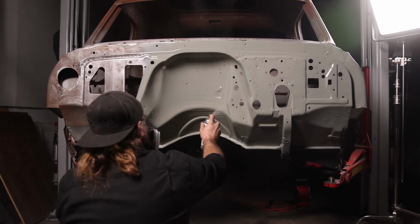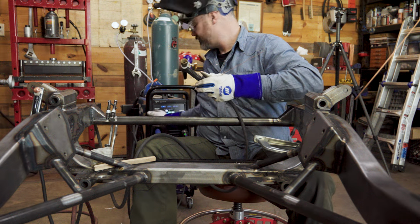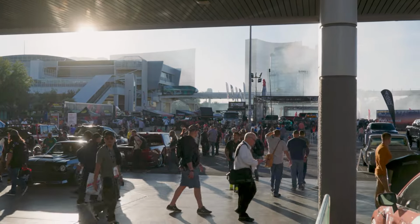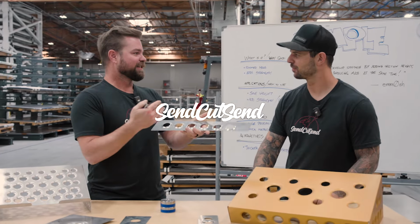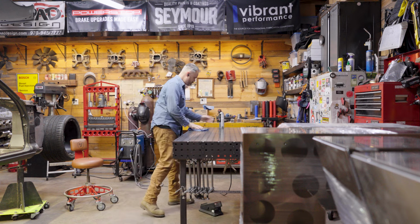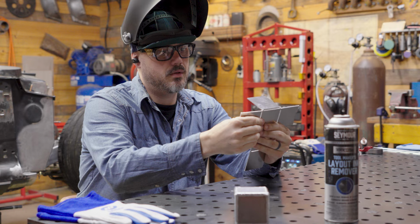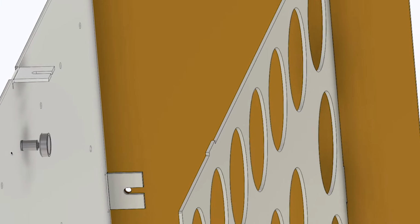our projects too. And so this project was born out of a creative partnership with David from Willamette Motor and Fabrication, and initially sketched out on a napkin at last year's SEMA show. And we're proud to be supported by the good folks at Send Cut Send and Miller Welders. See, we all share a common vision that builders, from pros to DIYers, can do a lot with our own hands, and that story is worth telling. And for all of us, it's worth investing in.